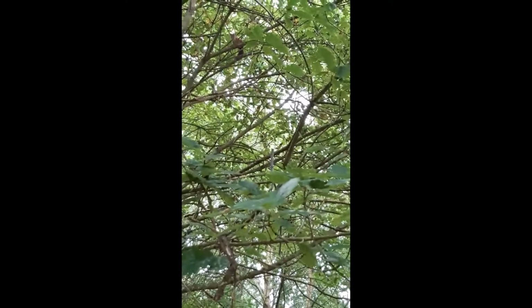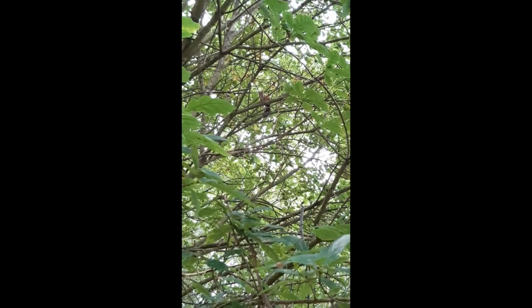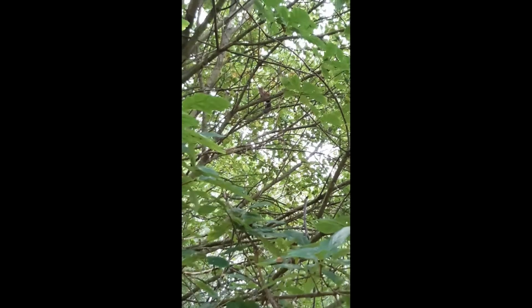There it is. I'll just try and focus on that a little bit better. Okay, can you see the squirrel? That is a red squirrel in the top of that tree. I'm so happy that I managed to spot one. They're quite elusive creatures. And they haven't got their ear tufts yet.